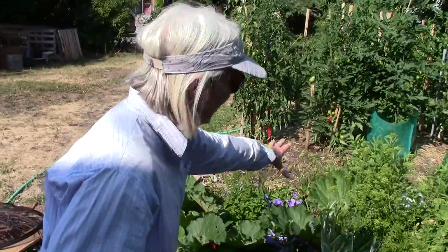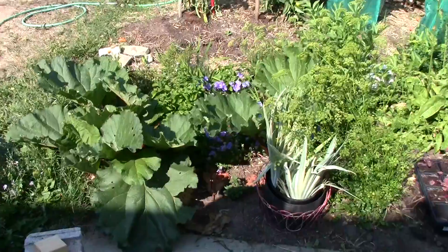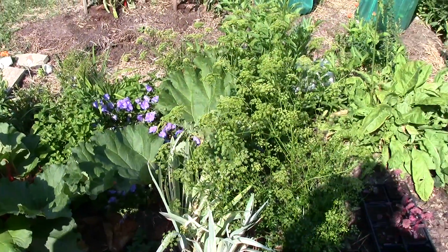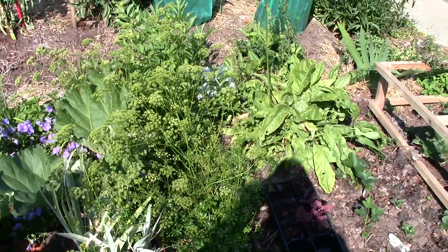Well, this is the bed. This is my very first bed when we moved in the house 3 years ago. And I started with a few strawberries, and then I got mint. It was like whatever I could plant in here. I had basil in here.